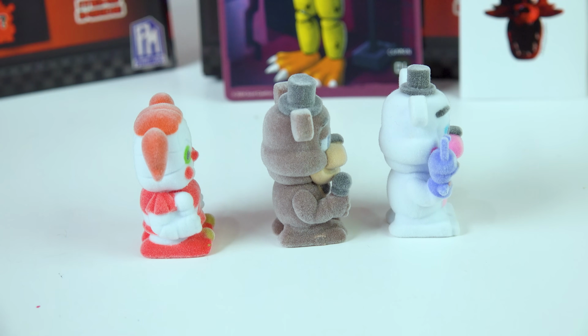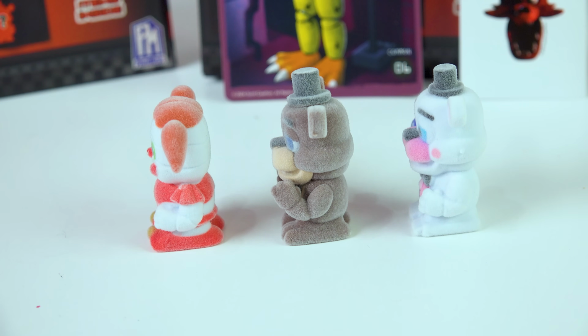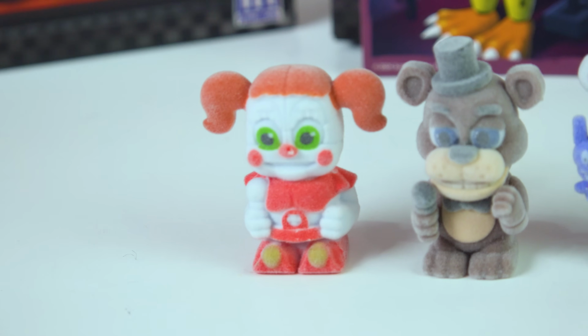They're really cute. They're kind of small and kind of squat. I think they gave them some nice detail. You can kind of see their animatronic seaming in the back of them. You know, small and cute, but still covered in a ton of detail. Circus Baby, you know, she looks really good.